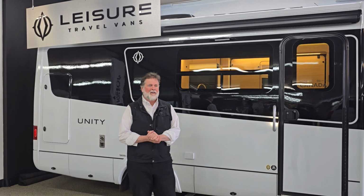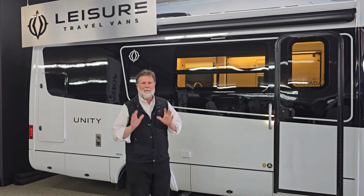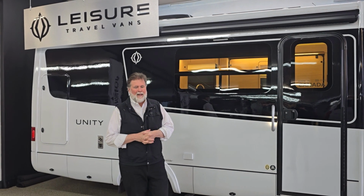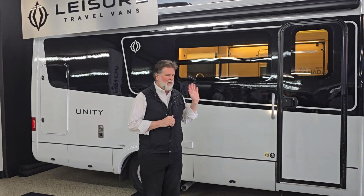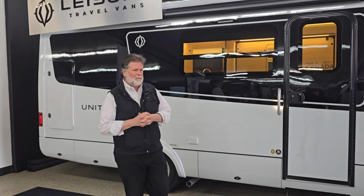We're in Sandy, Oregon, and it's nice to be inside the lobby today in the showroom, and we're very, very pleased and excited to have something available that we rarely do, and that's the brand new 2024 Leisure Travel. We've been fortunate to be the Northwest dealer for Leisure Travel since 2011, shortly after they started the Unity line. And this is the very first of the Unity models. This is the Murphy bed, still their number one seller.